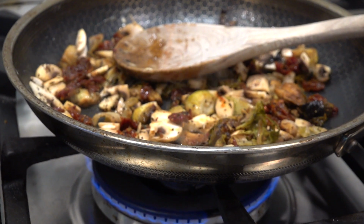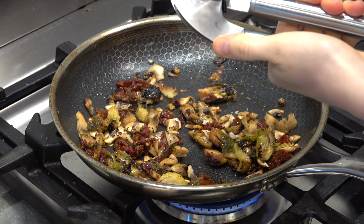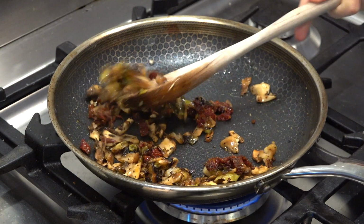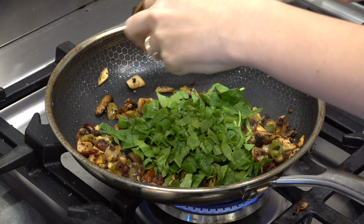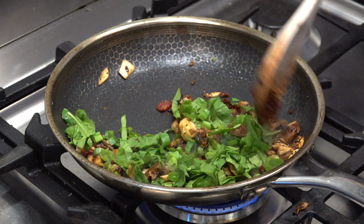Once they were like 70% of the way done, I crushed my garlic into the pan. Sometimes I like to add it at the end because I feel like when I add it first, it can almost burn. So closer to the end, I feel like it still releases the flavor. It tastes good, but it's not burnt. And then at the very end, I threw in my chopped up spinach to cook down just a little bit.